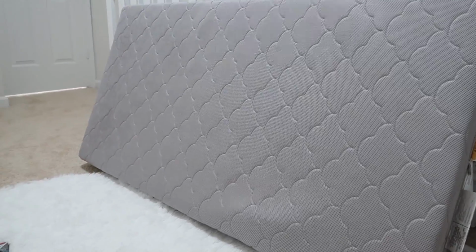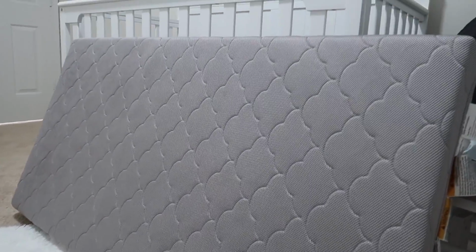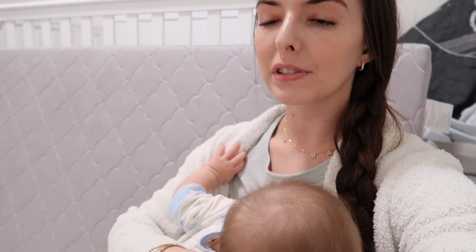So on top of the fact that this one is washable, which is one of the big selling points, the other big selling point is that it's super breathable. There have actually been independent tests done on these mattresses versus traditional mattresses, and they're 97% more breathable. So if you're an anxious mom like I am, and you're scared of everything, especially when they're smaller and they start rolling over, and you're scared that they're gonna suffocate in the mattress, knowing that it's 97% breathable definitely helps with that.